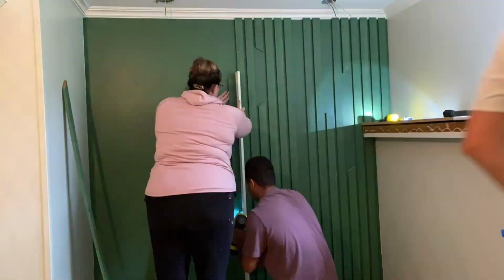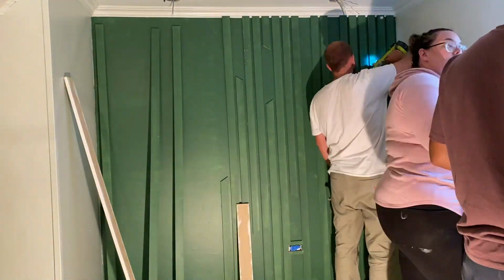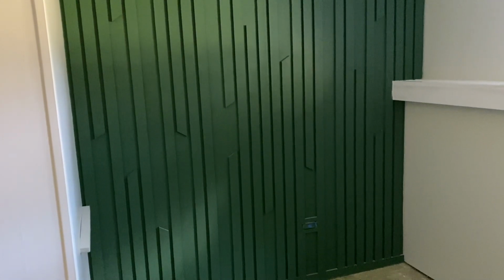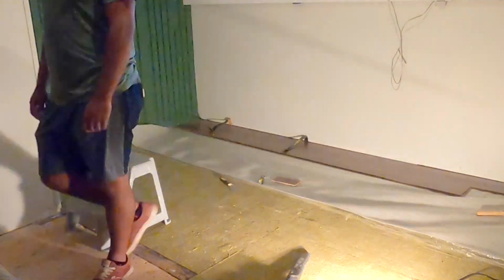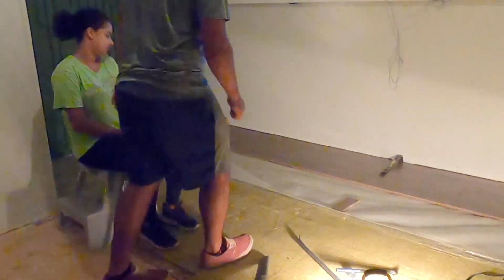It took us about a day to get the entire feature wall up on the wall, and then we also had to give it one more coat of paint once everything was puttied and dried and sanded. Once the feature wall was done, we were able to spend a late evening putting down the new laminate flooring in the room.